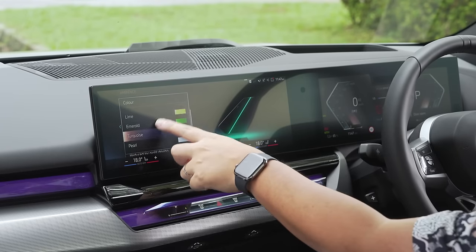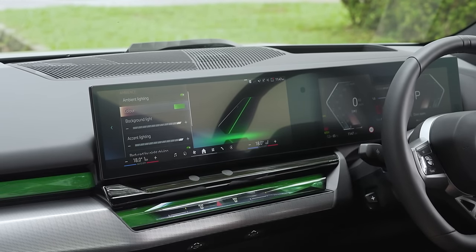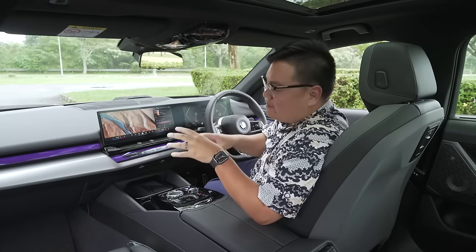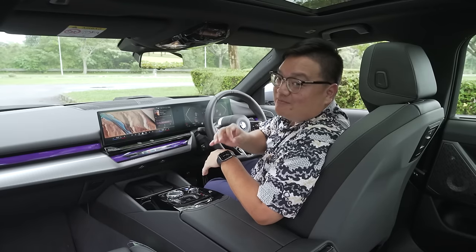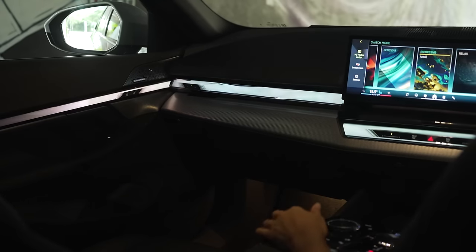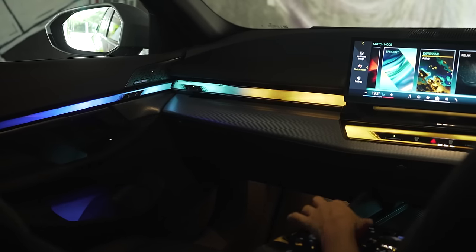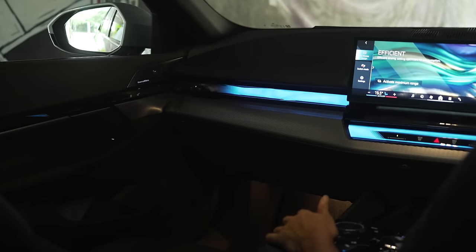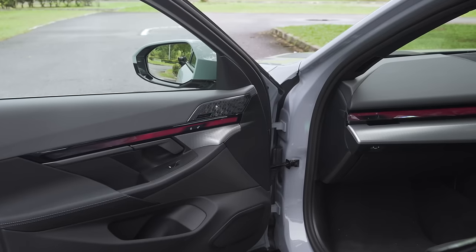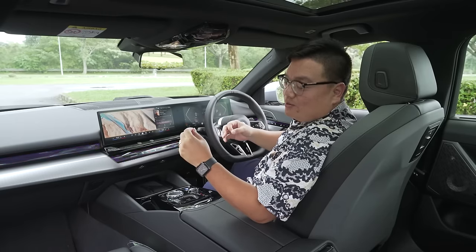But one thing I absolutely love though is the ambient lighting on this car. For the longest time, BMW has trailed well behind Mercedes-Benz when it comes to ambient lighting. But here, they've finally taken a big leap forward, and I think for once, they are ahead of Mercedes-Benz in this regard. There's this big, massive BMW interaction bar, and it changes colors depending on what you do on the screens. For instance, if you press the hazards, the entire dashboard, the entire strip will just light up in red. I think it looks great.